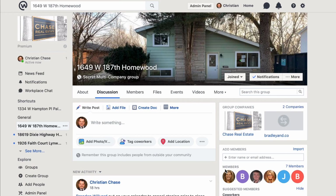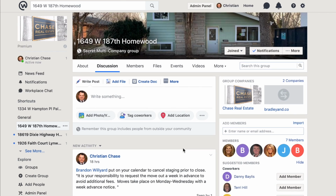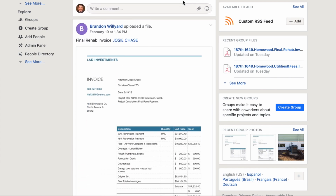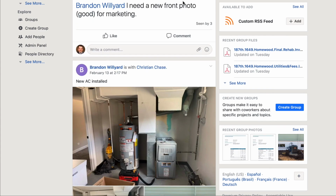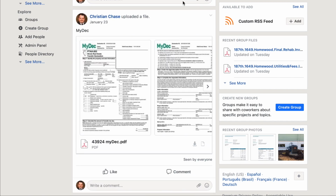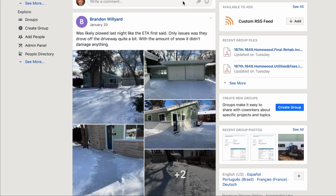So you've got to think of it just like a feed, where the newest will show up at the top here, and as we scroll down further, you'll notice that we're able to have invoices uploaded as PDFs, and they show up as images for work on the property. I was alerted that an air conditioning unit was installed on the property just a few days ago, and that the heat is on at the property, and other pertinent documents on the house.